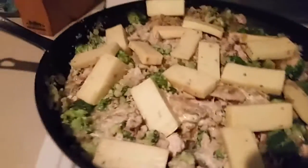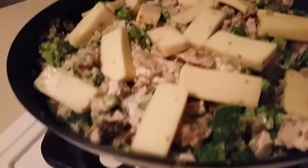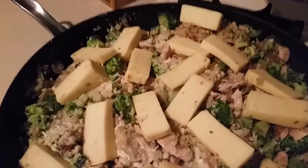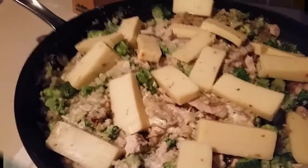Okay, about to put the lid on this. This is the broccoli cauliflower with chicken casserole that David loves. I do it on the skillet. You know me, no oven. So yeah, more meal prep.